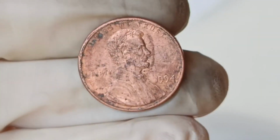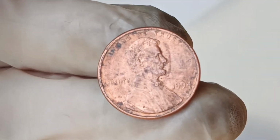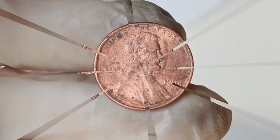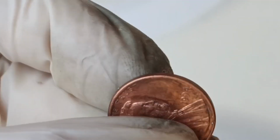A standard 1994 penny weighs about 2.5 grams, but an off-center coin might weigh slightly less due to the reduced surface area of the design. If you notice any discrepancies in the weight, it could be worth investigating further.